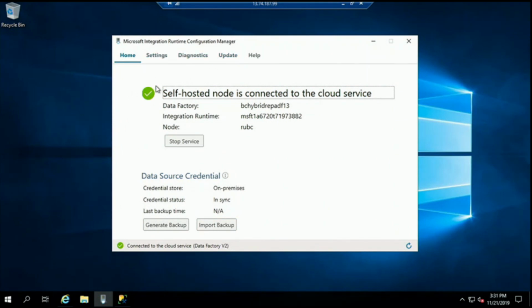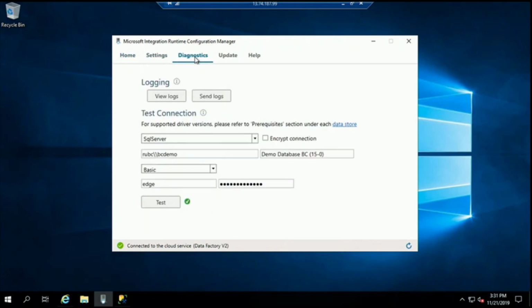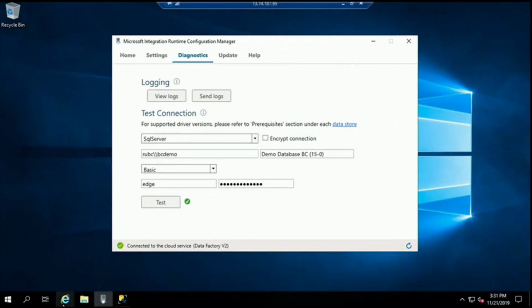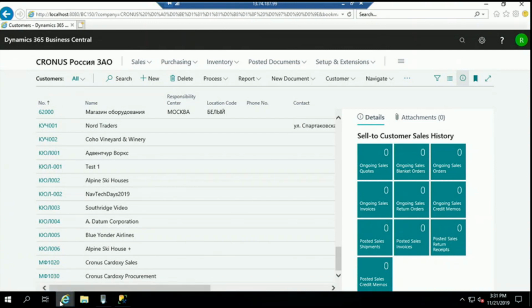If you have a green mark, everything is OK. You can check your connection on the Diagnostics tab. Click it. This is my connection: SQL Server instance, database name, basic authentication, username, user password, press test. If you obtain a green mark, you've done everything correctly. And that's it. You don't have to do anything else.